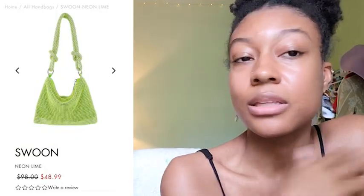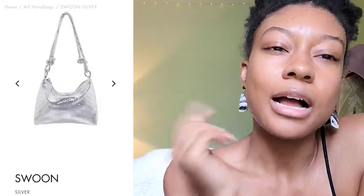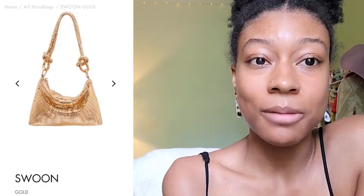I think that it's pretty unique based on the materials, like the chainmail, and they also have really cool colors like the lime green, they have the pink, they have the purple, and they also have gold and silver, I believe. So I feel like it's pretty unique and it could definitely vibe up an outfit.